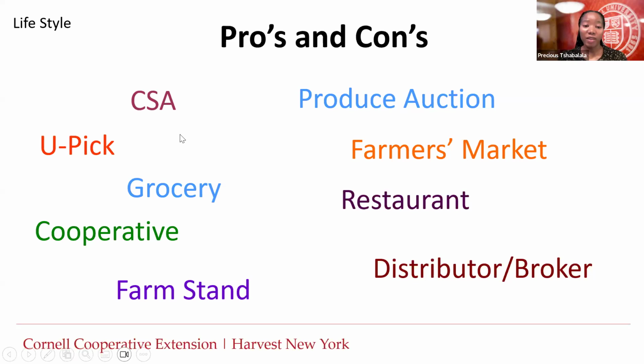On the flip side, the con is that it can be time consuming. I've met a couple of farmers who've said they no longer go to farmers markets because of lack of labor. So those are some logistics that you have to consider when choosing your market. It's also hard to scale up in such cases. You need proper infrastructure to scale up.